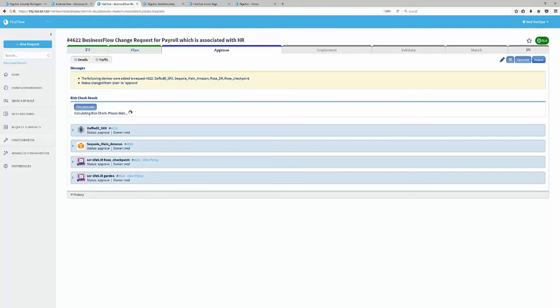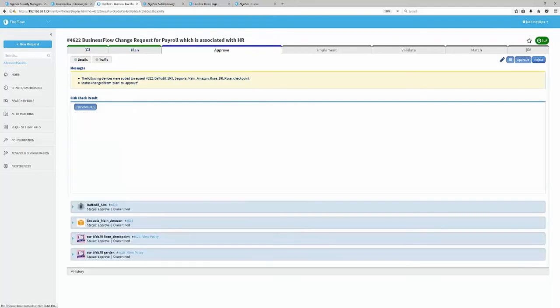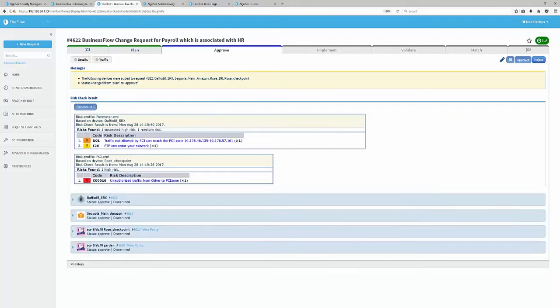AlgoSec zero-touch functionality allows any intelligent step in this workflow to occur without human interaction if desired, drastically speeding up change delivery for business owners. For example, if your organization is processing 100 change requests a week, it makes far more sense to focus deeply on the 10% which introduce tangible risk versus all 100 less thoroughly. Thereby, the risk check can be configured in a zero-touch manner to automatically move changes forward where no risk is introduced.